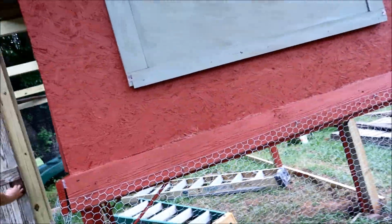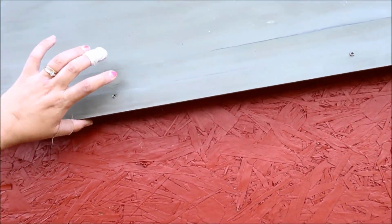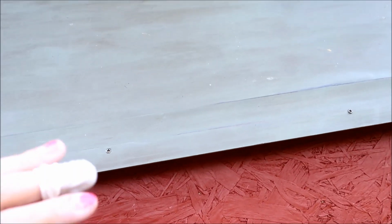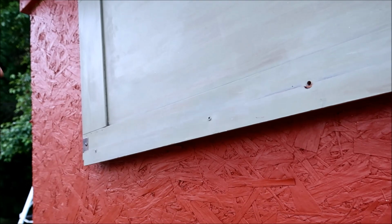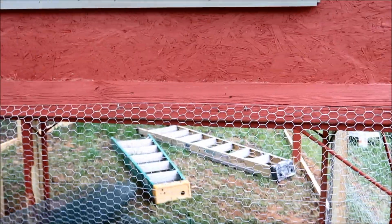So here's our coop. He hasn't put it in yet, but this is where the window I was telling you about is going to go, right here. And then he's going to have chains and a thing that will hold it up, so in the winter they can get warmth that way and have extra ventilation.